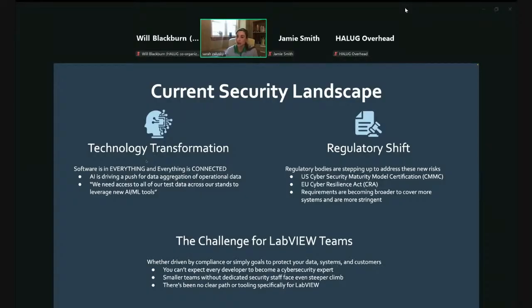This has very stringent mandates for how you develop and secure your software if you're shipping products in the EU. This presents a lot of challenges for LabVIEW teams, whether you have compliance drivers or just want to follow good quality software practices.